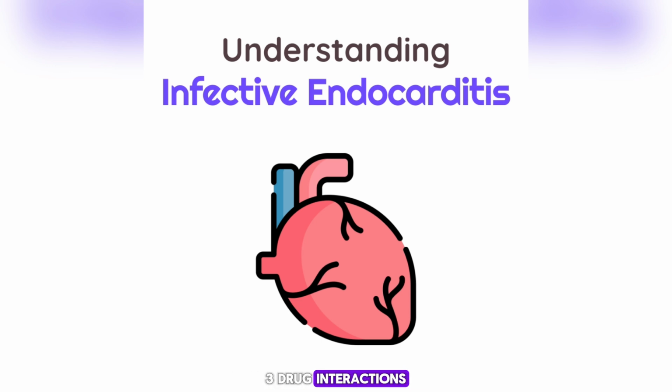3. Drug interactions. Some medications, including certain antibiotics, can interact with other drugs you may be taking. Make sure to inform your pharmacist or healthcare provider about all the medications, supplements, or herbal products you're currently using to avoid any potential interactions.